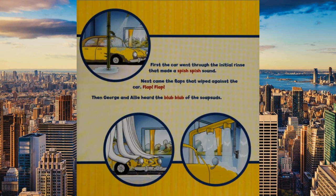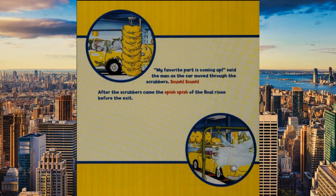First, the car went through the initial rinse that made the splish-splash sound. Next came the flaps that wiped against the car, flap, flap. Then George and Allie heard the blub-blub of the soap suds. "My favourite part's coming up," said the man as the car moved through the scrubbers. Shush, shush. After the scrubbers came the spish-spish of the final rinse before the exit.